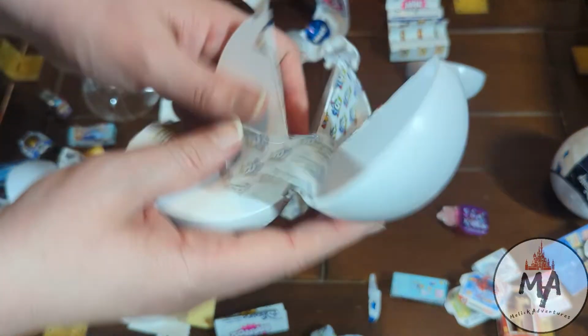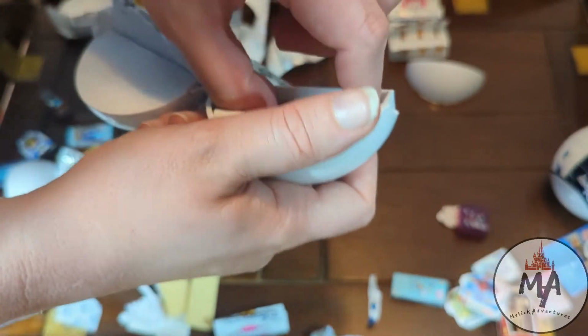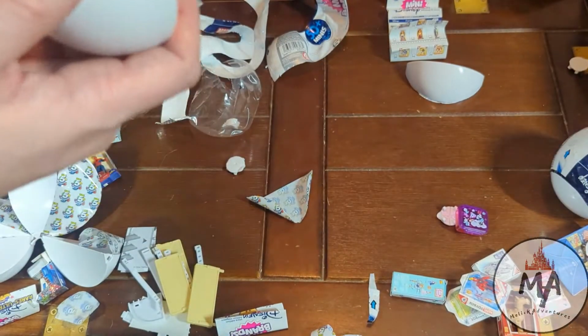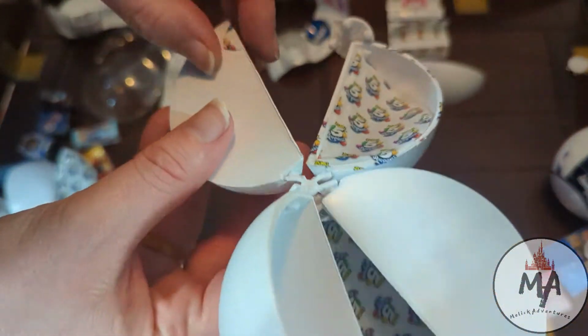I guess I could have kept it in the shelf. The thing for you. That's right. We'll find all the pieces. Okay, what is this? Ooh, Captain America shield. Ooh. I'm doing good on my side. You are. Is that it? No, one more.